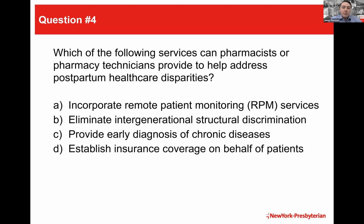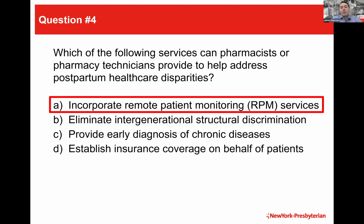So the majority said incorporate remote patient monitoring services. Next was eliminate intergenerational structural discrimination. Then lower was provide early diagnosis of chronic disease and establish insurance coverage on behalf of patients. I would agree that incorporating remote patient monitoring services, I think, is the most realistic way for pharmacists and pharmacy technicians right now to directly impact patient care.